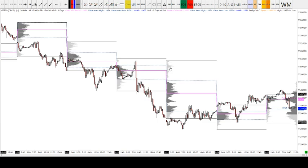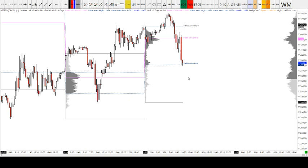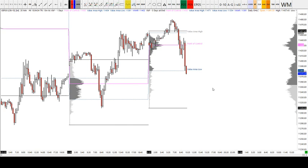Then we have these. Let's just zoom in a little bit. It's just a little bit slow at the moment. I've got a few processes going on in the background today. They seem to be eating up my bandwidth. That's quite nice because we are short on the DAX, so I'd like to see that continue and just break through that value area low, maybe make a move down towards this point of control. I am short on CFD today and not futures.